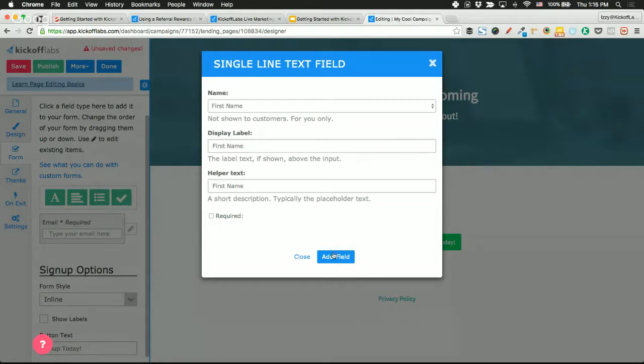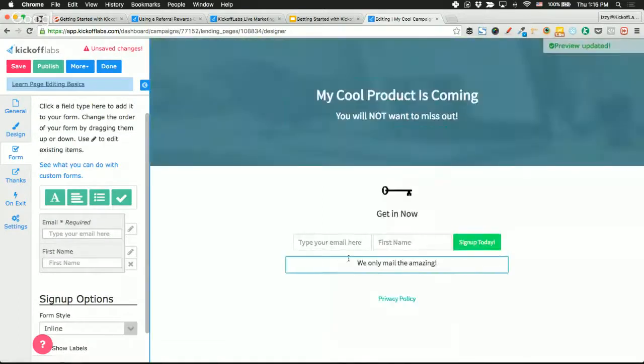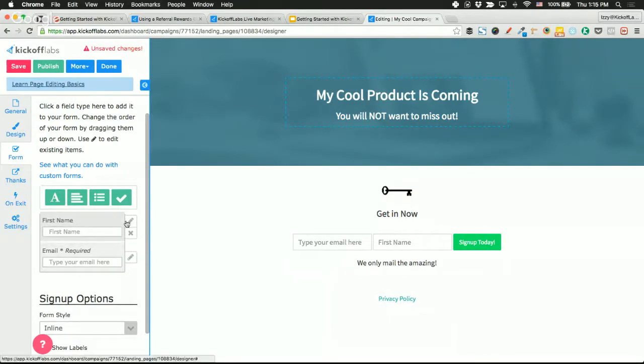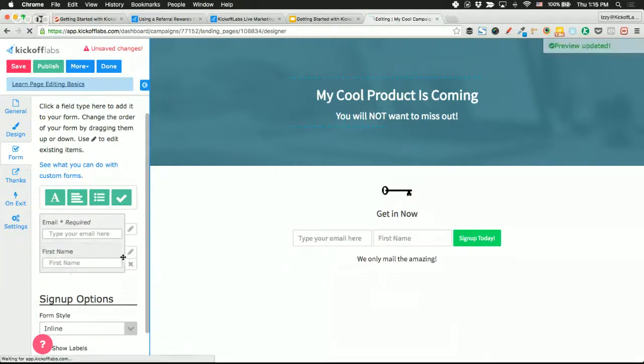The only thing that I really want required is anything that I essentially need for my business to get done, or just the email address. Obviously, we need to require the email address. Okay, so we've already added our first name and we have our email address. And I basically want to click and drag this. It's more of a best practice, seeing the first name and then the email address. So you saw me change those form fields. All I need to do is click and drag.